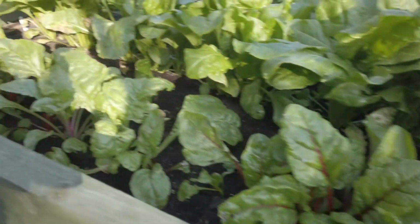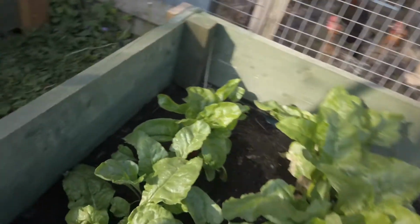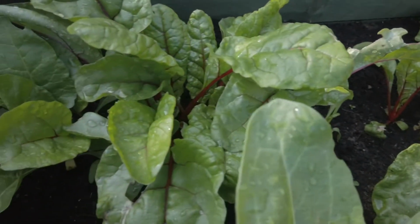I've also sown some more chard, because the perpetual spinach seems to simply perpetually bolt. I haven't had anything to eat off it yet at all. Not really very impressed with that, so I'm just going to stick with chard in the future, I think, because at least I know where I am with that.